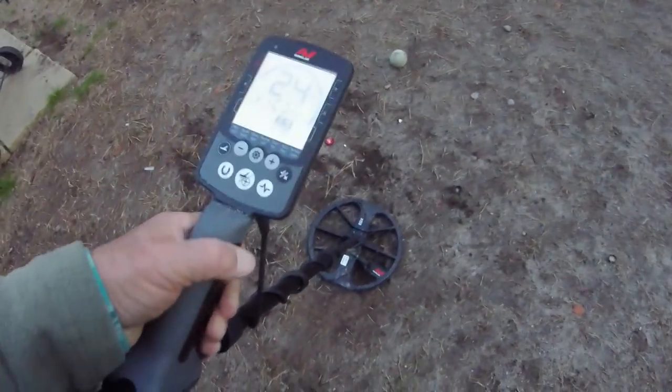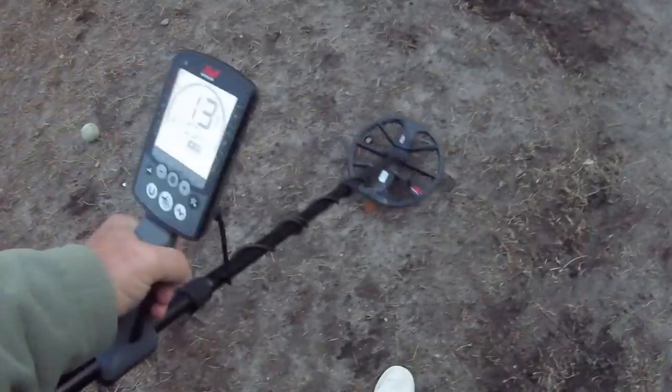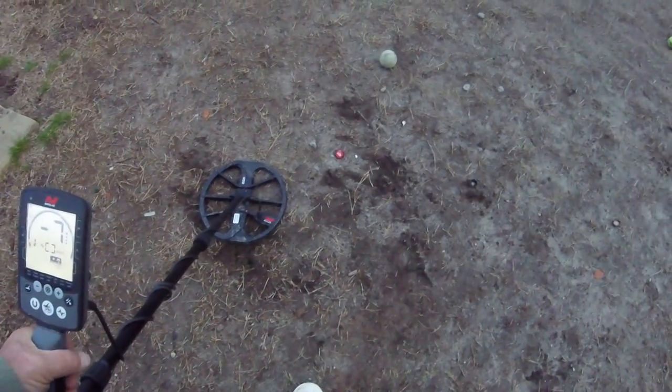All right, now watch what happens in all metals mode. See, you're swinging along. You hit right over it. It's a good sound. But if you back off it, well, I guess it ain't going to do it now.